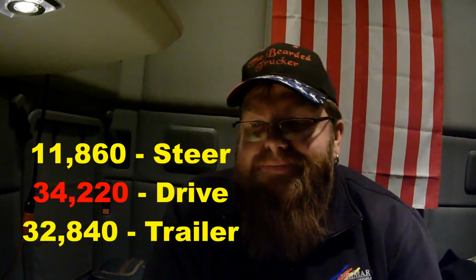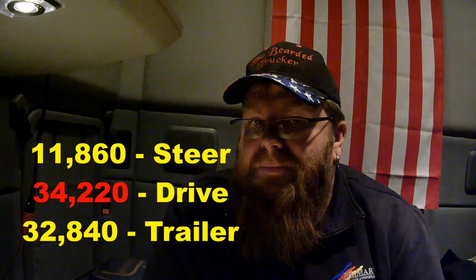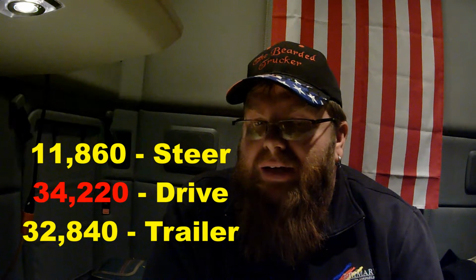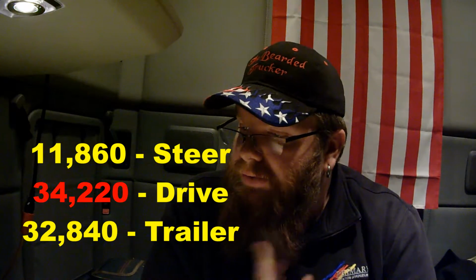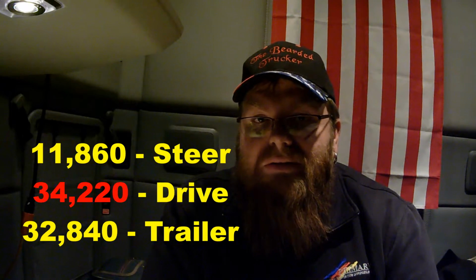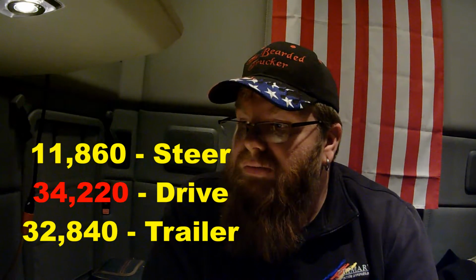So after you do that, let's say my weights weren't right. Let's say they look something more like this. I would get my scale ticket, it would show the weights are wrong, and I would have to slide my trailer tandems in order to get the weights back where they need to be. As long as I'm not over gross. If I'm over gross, then we got to go back to the shipper because they put too much product in my trailer.